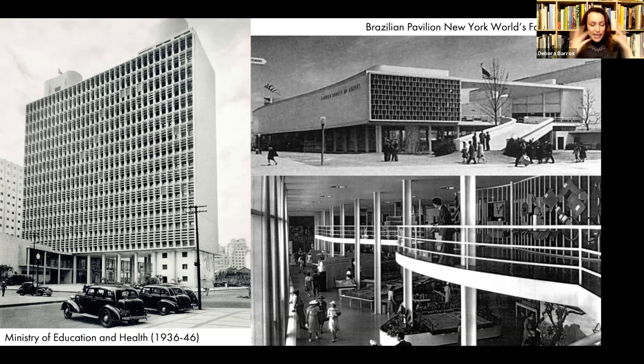So, you've got to imagine the context. Here you have an architect going straight to the president and saying, you cannot have this ministry unless you bring Le Corbusier here. You must fly this man here. And that's what he finally convinced Getúlio Vargas. And here came Corb.